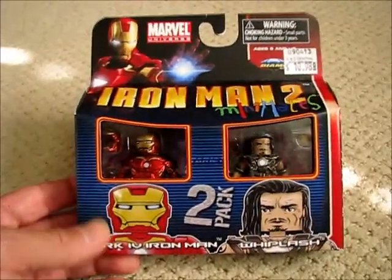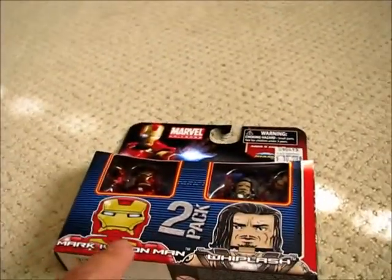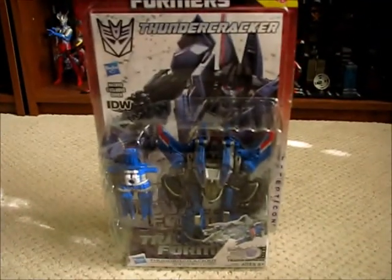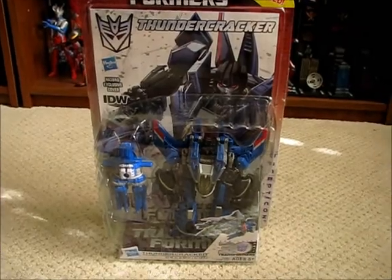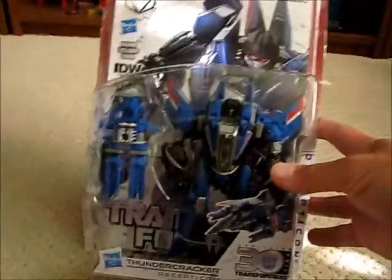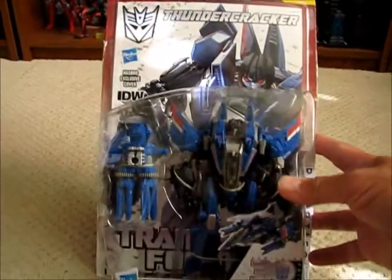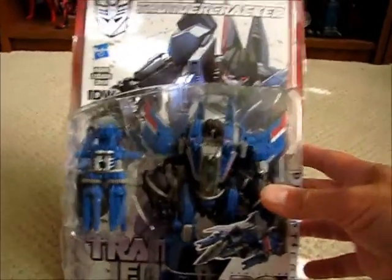So I'm glad to be able to get, especially a Mark IV, and of course Whiplash from the movie. So pretty cool there. Let's see, I was able to get this at, is it Walmart or Target? I can't remember. But these are hitting the big box retailers. The comic pack Transformers.